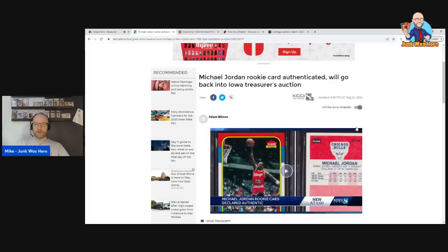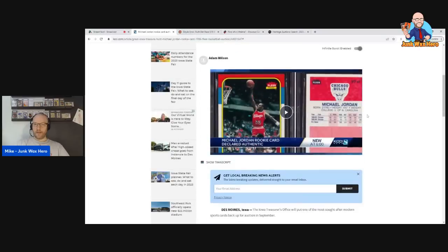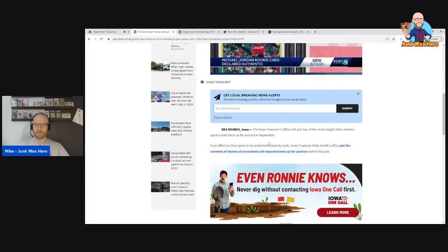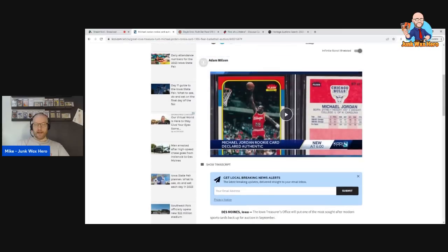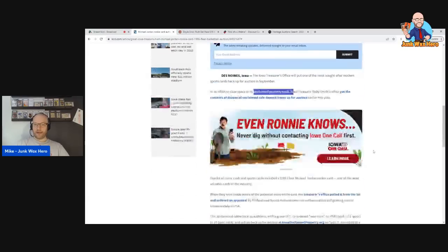And this is a follow up to a previous item. Iowa Treasurer's Auction put up a bunch of sports cards for sale a couple, 3 months ago, maybe. And they were just auctioning them off. They tried to find the owners of them. They came out of property vaults, so like safe deposit boxes. And somebody said, "Hey, that's a Michael Jordan rookie. You should get that authenticated, and you will make more money from it." So they did get it authenticated, and it came back a 7.